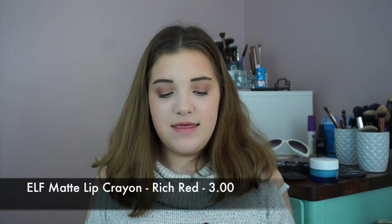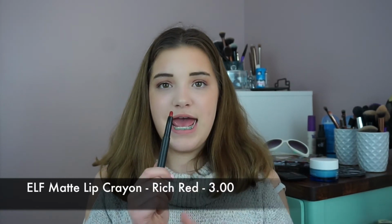So then, last but not least, we have our lip product. And again, e.l.f. steals this category because this is the e.l.f. Matte Lip Crown, and it's in Rich Red. This is a really rich pinky red, 4th of July red color, but all of these are good. These stay on all day. The reason I picked this is because they stay on all day. They're really precise to apply. You don't need a lip liner. Just apply it, blot it, and then go. It is a stunning lip color, and it's like $3.